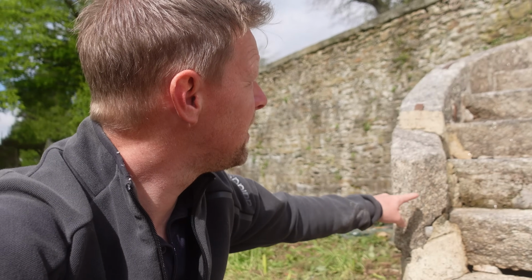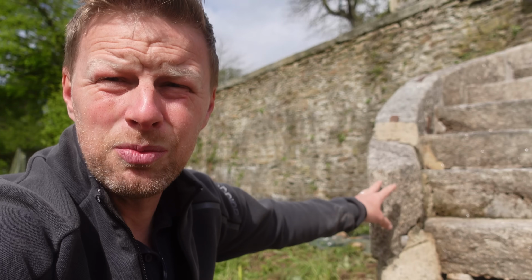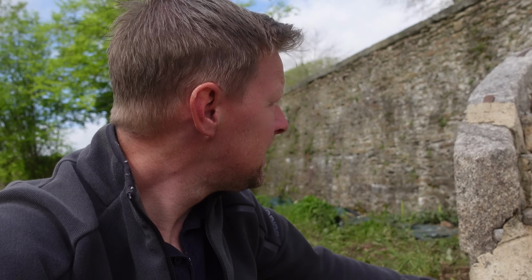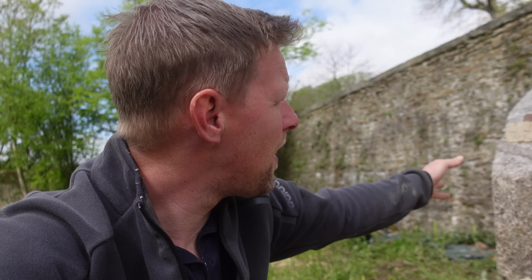Obviously these have just been infilled, and it stands out so much because everything done here is done with cement. So we may as well just stick with what they've done throughout the whole place, just so it blends in a lot more really. So I'll chip these off, and then we'll redo it all in cement, just so it all blends in and it's a bit more in keeping really.